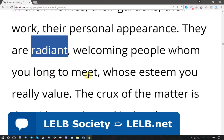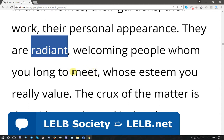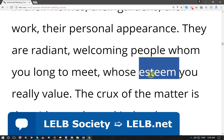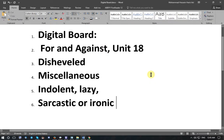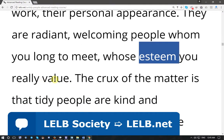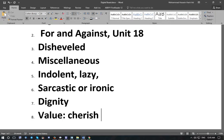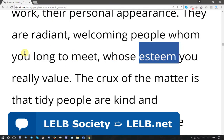Long as a verb means to have a desire, have a burning desire. You have a, let's say, yearning for. So because of the fact that they have these qualities, you really like to meet them. They are radiant, and whose esteem or dignity you really value. So you really cherish. Also you can say for value, cherish or respect their dignity.